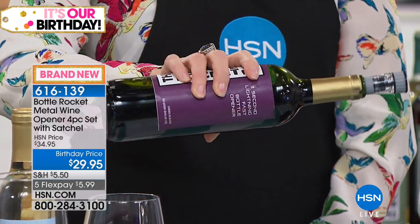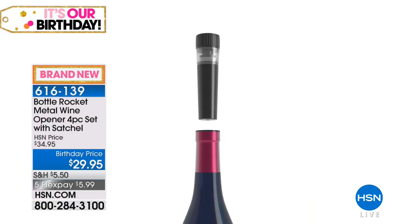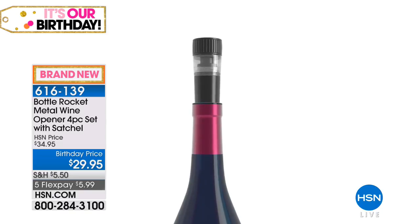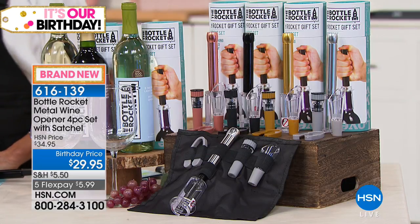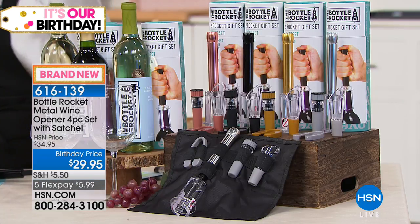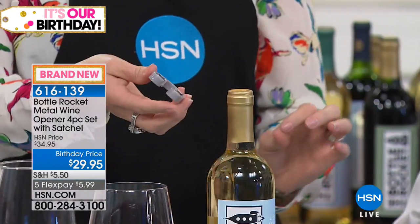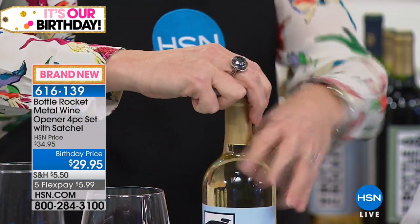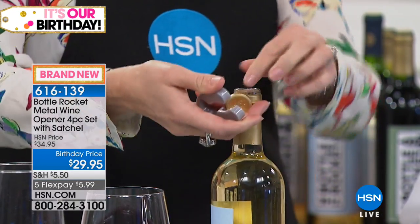So if you have a wine fridge and you have to store bottles on their side, you can use the vacuum stopper. If you just looked up a vacuum sealer for wine, they're easily $80. I mean, just a vacuum stopper for wine. I've seen them for $80. So you're getting that included. And you're also getting the foil cutter. So you're getting four pieces to help you enjoy a perfect bottle of wine. Whether it's a $10 bottle or a $100 bottle, it's going to taste amazing.